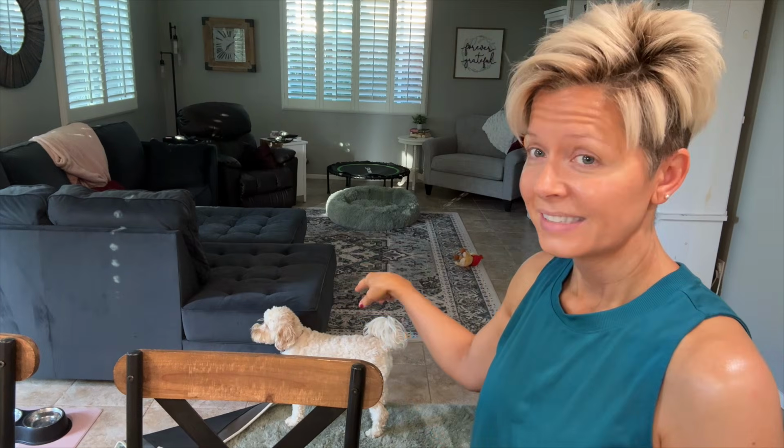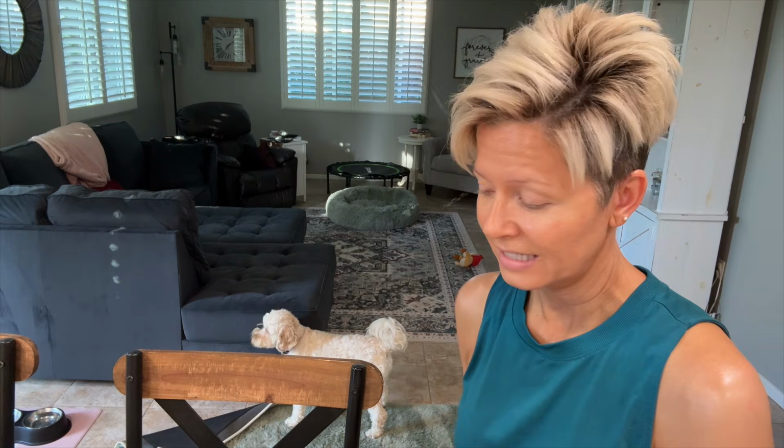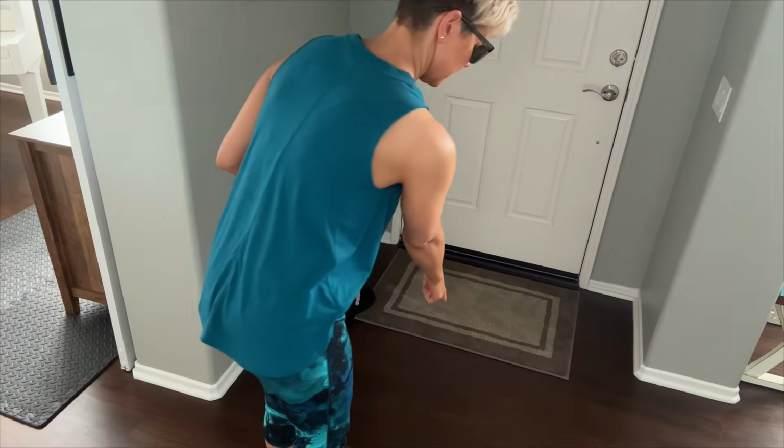So I'm gonna go get this girl right here. Crazy girl. You ready to go for a walk, huh? I'm gonna go get her harnessed up, get her leash, get her out so we can get back and get going. I don't have pockets in my leggings I'm wearing today, so I'm not gonna be able to take my phone with me, but you know the path. It's the same path. Okay, come, sit.